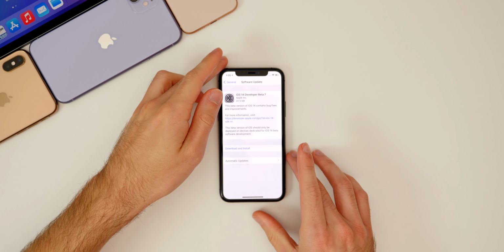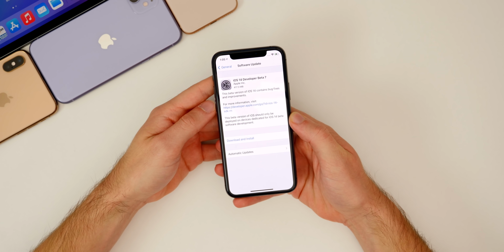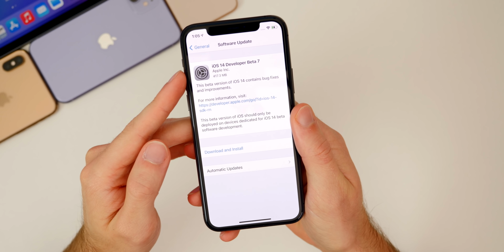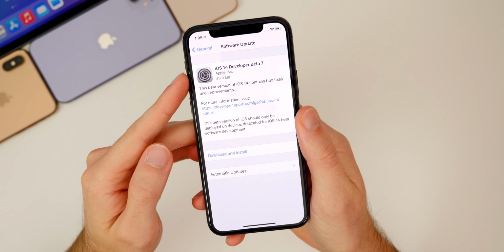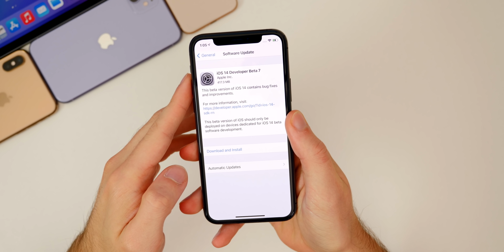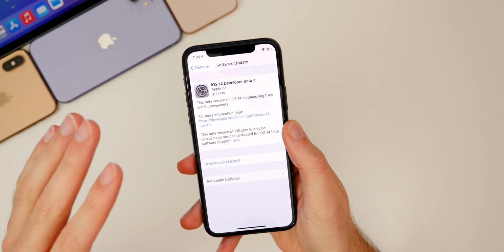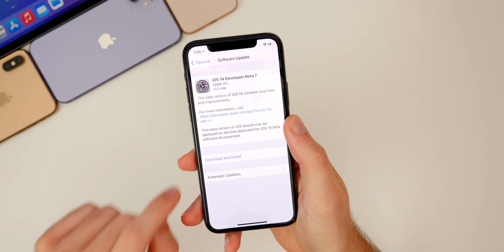So anyways, in this video, we're gonna be covering what's new in iOS 14 Beta 7, along with the performance, the battery life, the bugs, and more. So taking a look at the size of this update, you can see here it came in at around 417 megabytes on my iPhone 11 Pro, and it was about 420 megabytes on my iPad Pro 2020 right there. So somewhere in the 400 megabytes range is what you will see for this.